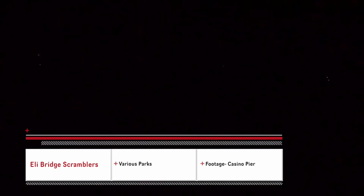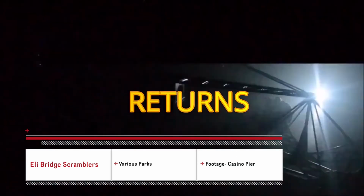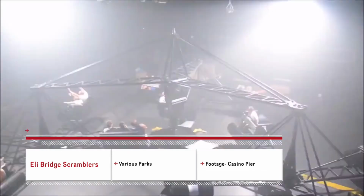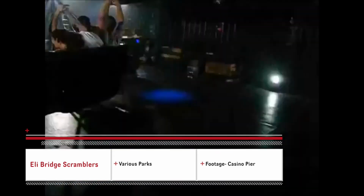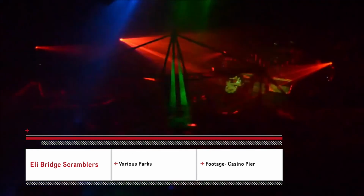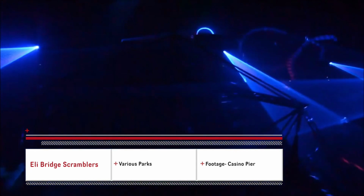Casino Pier had this attraction prior to Hurricane Sandy, then it fell in the ocean. But in 2019, they brought it back, and I have to say, it was a great addition to the park. There are no other attractions like Centrifuge in the area, so props to Casino Pier for adding that.